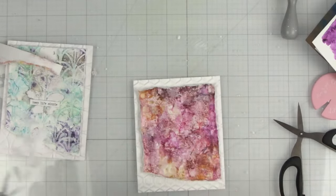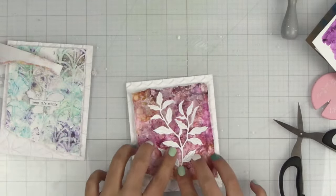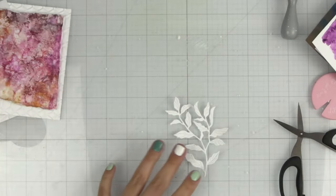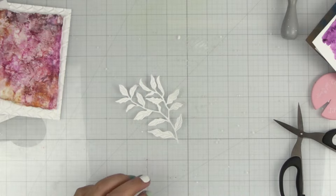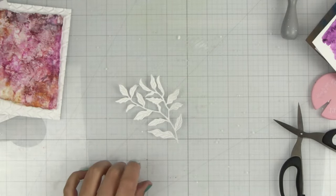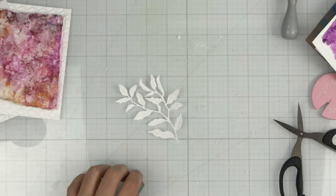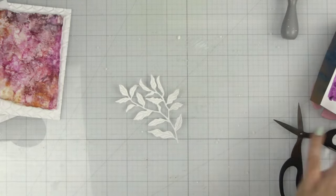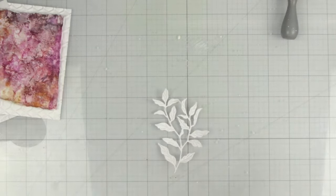There we go. And I think I'm going to add some gold to this leaf, just because I was using it yesterday. Where did I put it? Uh-oh, maybe I won't add gold. Oh, there it is. All right, so I have some foundry wax here that was semi-open.